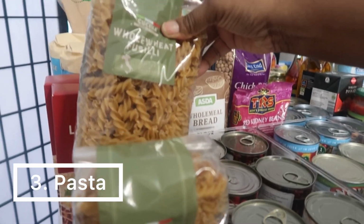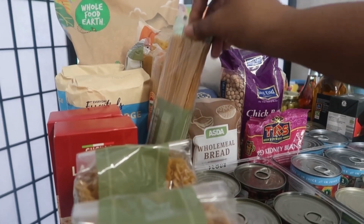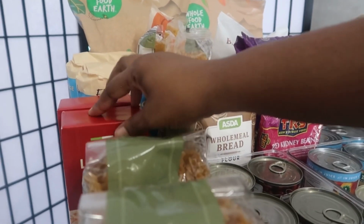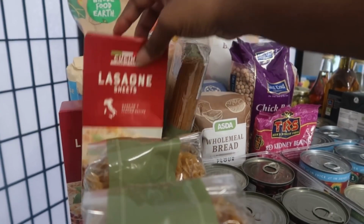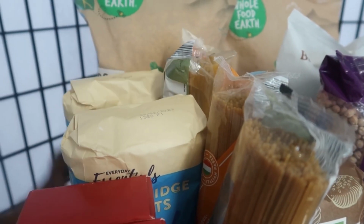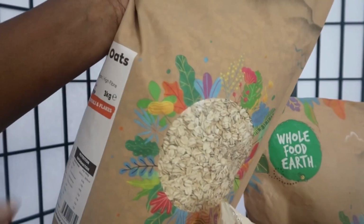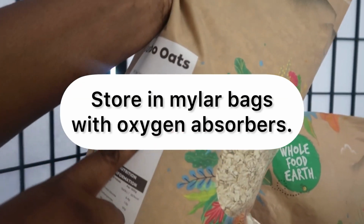Number 3, pasta, which can be stored in Mylar bags, buckets and mason jars with oxygen absorbers. Have a variety on hand to make different meals. Number 4, oats. They are very versatile and inexpensive. You can use them as flour, you can make burgers, loaves, veggie balls, and they are nutritious too.